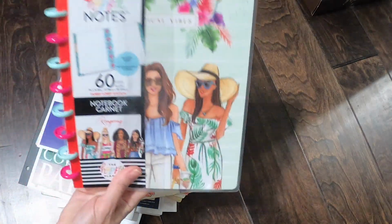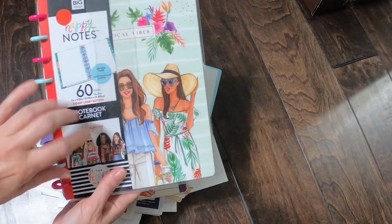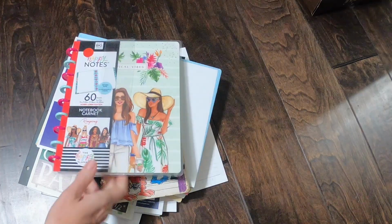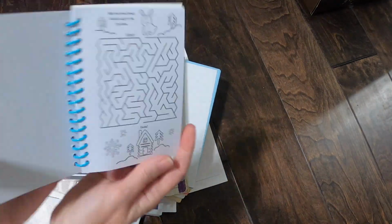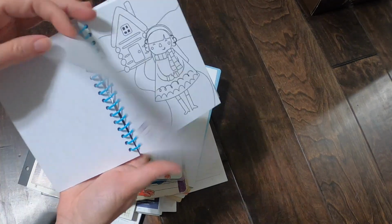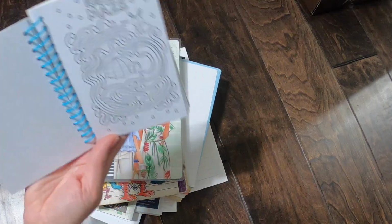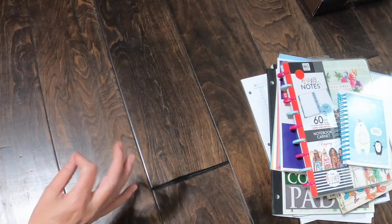I usually use the large 8.5 by 11 size. I could not resist. I think this one was like 50 cents, so I did pick that up. This little coloring book, which I thought was so super cute. I thought I could put this in some of my outgoing Happy Mails this upcoming season. Let's slide that over. The next one is a vintage lot.